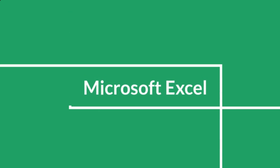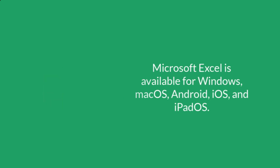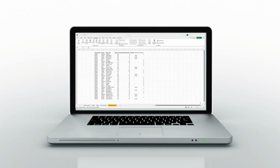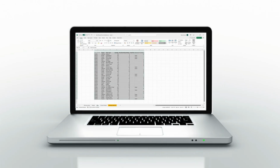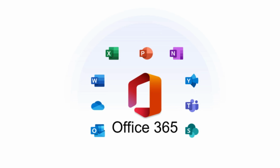Now let us briefly talk about Microsoft Excel. So Microsoft Excel is a spreadsheet program developed by Microsoft for Windows, Mac OS, Android, iOS and iPadOS. It features calculation or computation capabilities, graphing tools, pivot tables and a macro programming language called Visual Basic for Applications. Excel forms part of the Microsoft 365 suite of software.